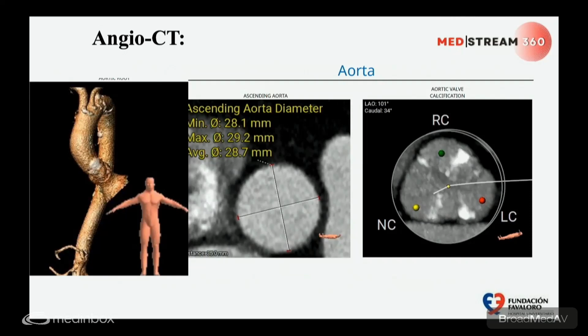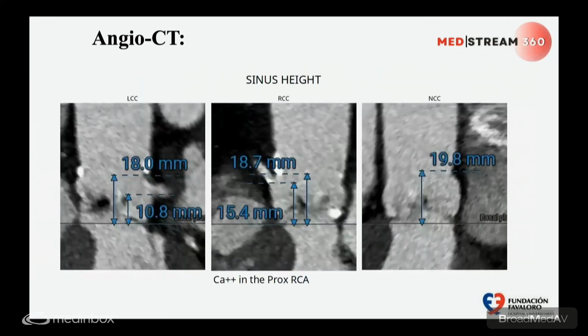This is the ascending aortic diameter, which is also small: 28, 29, 29. Next. And here are the measurements of the coronary height. Thank you, Claudio. For the left it is 10.8, probably on the limit or border for being acceptable and probably for not being protected.